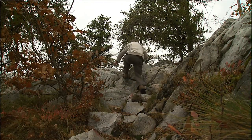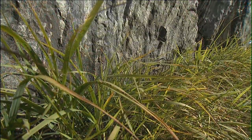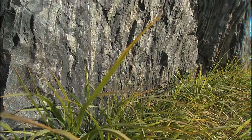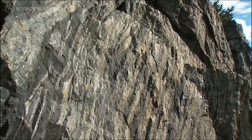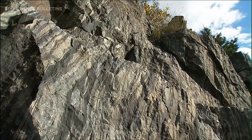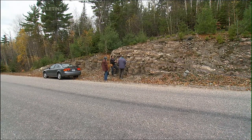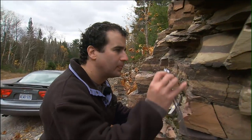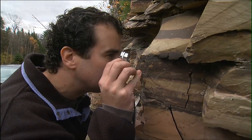The Huronian group is particularly exciting and interesting because, by chance, these rocks were laid down at a period when the atmosphere underwent a transition from containing, we think, no free oxygen to containing at least some free oxygen. In order to investigate the atmosphere, we look at minerals in the rocks that react to the presence of oxygen. While we were in the field, we looked at various levels of the Huronian stratigraphy.